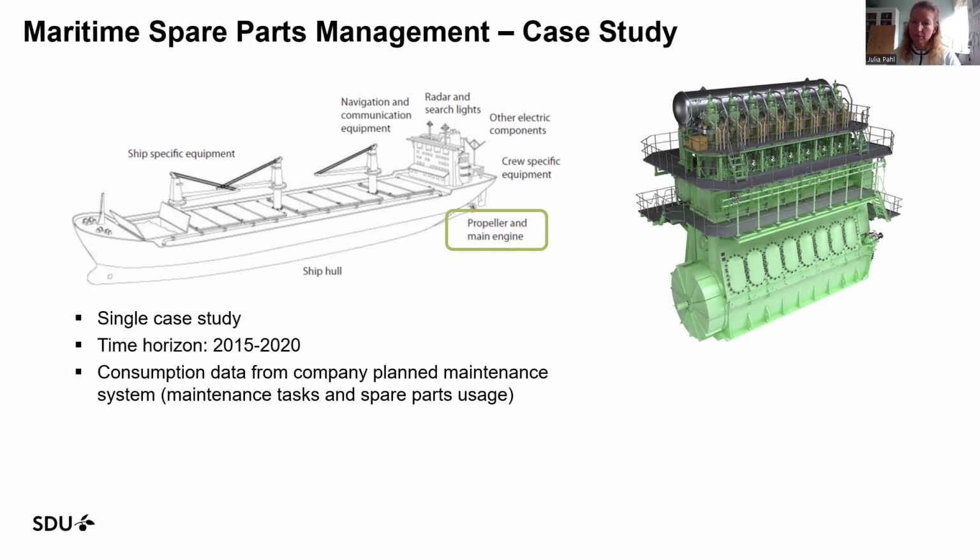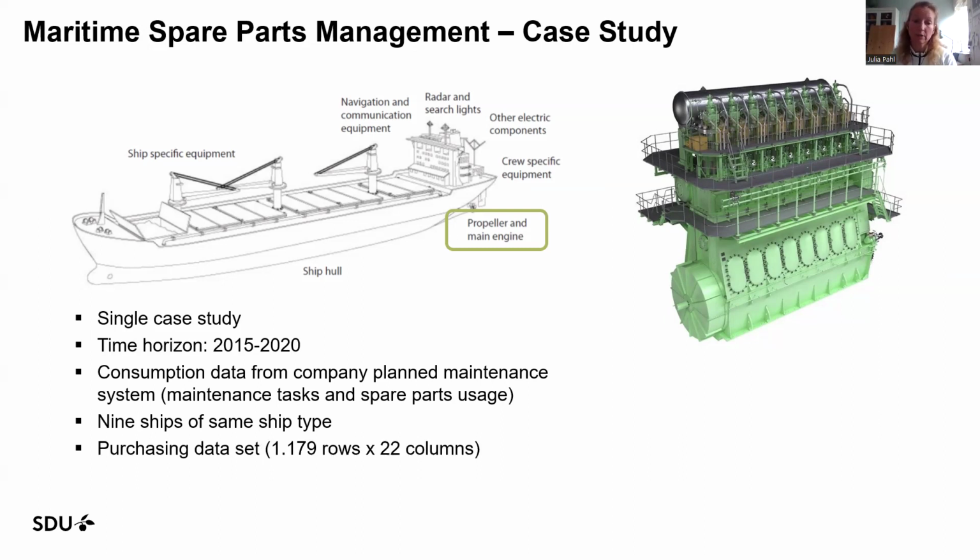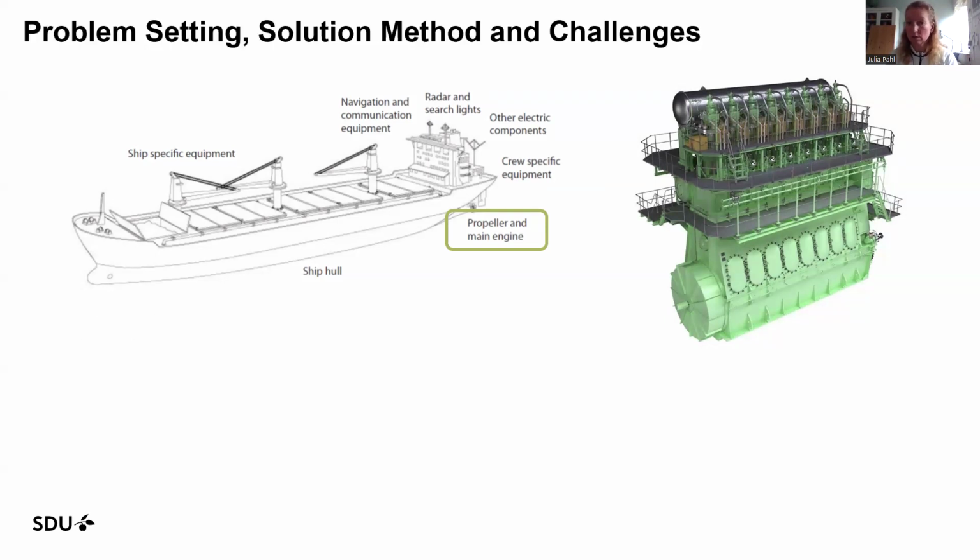And we got the consumption data from a company from their planned maintenance system. And this system includes the maintenance task schedules and then also the spare parts usage. So we could get an idea of what has been used from that side. We look into 9 ships that are from the same type, because then they are comparable. And we look into purchasing data. So we had quite a data set with 1,179 rows and 22 columns, so 22 features, as we call it in data science. After filtering for the main engine, we had 425 items left. And we also had information from the noon report, so the position of the ship at noon.